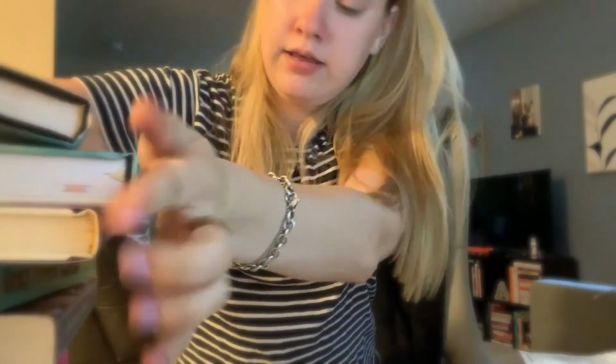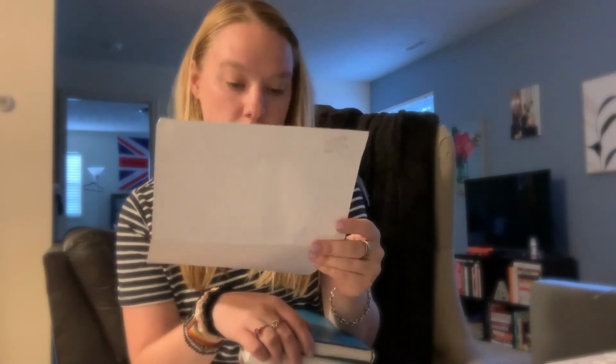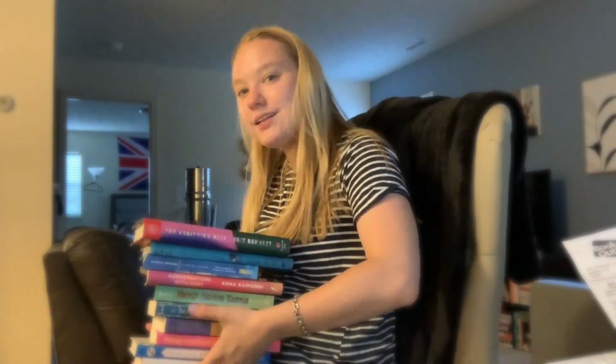So with that, here are all the books I got from Book Outlet for like $45. I got 1, 2, 3, 4, 5, 6, 7, 8, 9 books, and they all look in like brand new condition. Again, I really only look on the clearance section unless there's like a specific book I'm looking for. And I think that it says some books might come in different orders, but I think I got all of them. And with that, here are all the total books that I got.